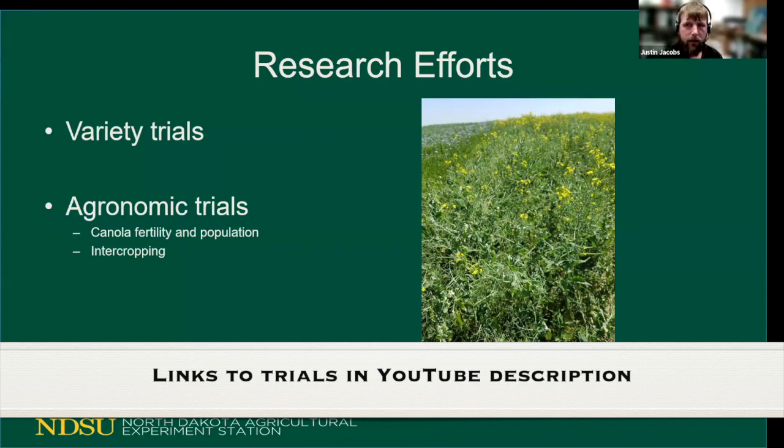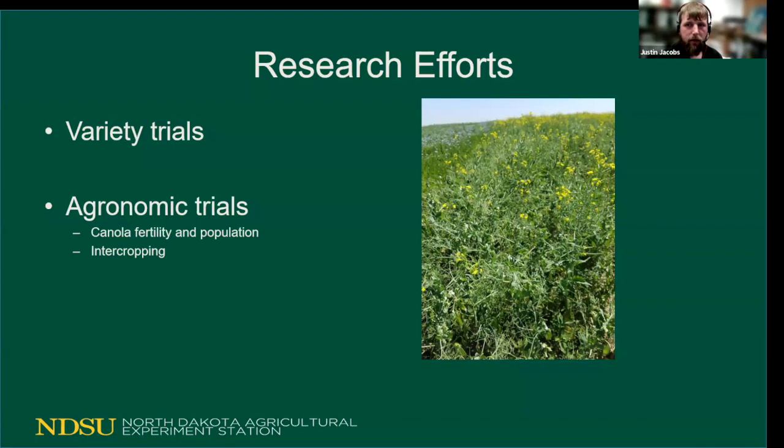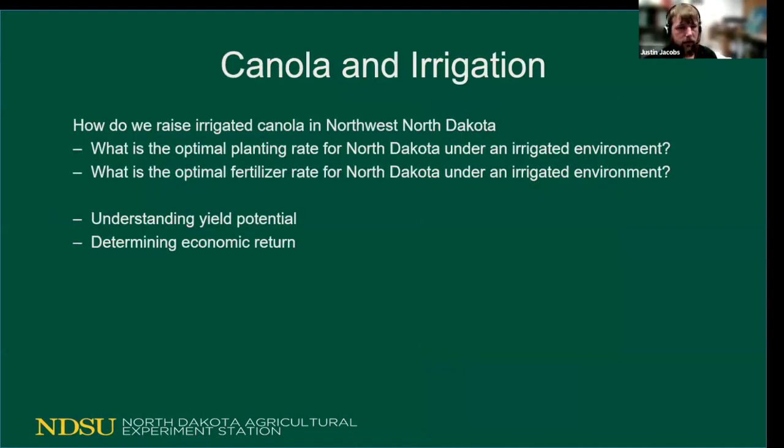I have worked on a fertility and population trial under irrigation, as well as worked with intercropping canola with a couple of different pulse legume crops. So today I'll be talking both on the irrigation results as well as the intercropping just briefly. I believe last year I spoke on the intercropping in length. I don't have any brand new work on the intercropping side. We'll hopefully be getting back into that next year.